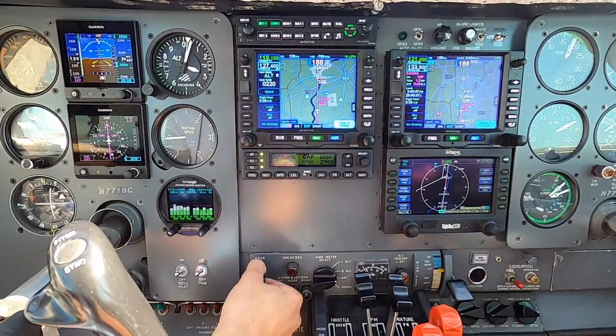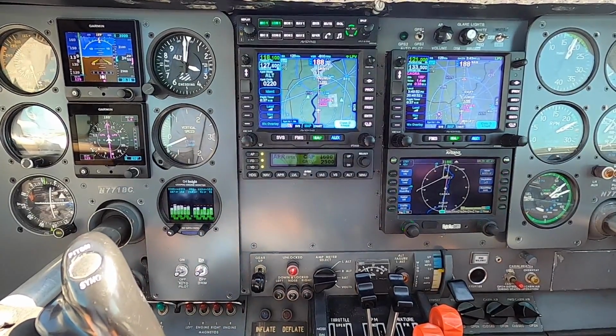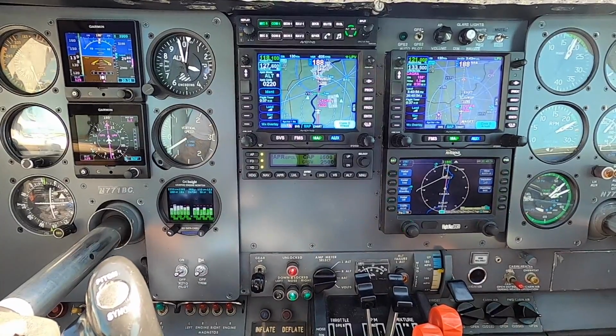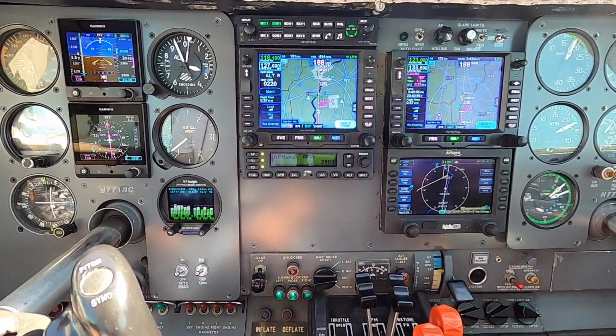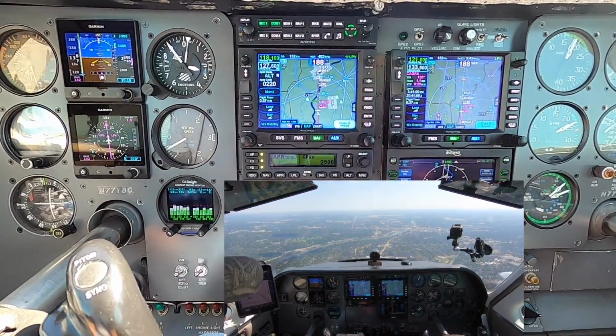Mixtures, props, gears coming down. Mixtures and props are set. Flaps? Flaps are approach flaps. Gear down? Gear down, three in the green. Green light, or gear lights just told me. Flaps? Flaps are set.